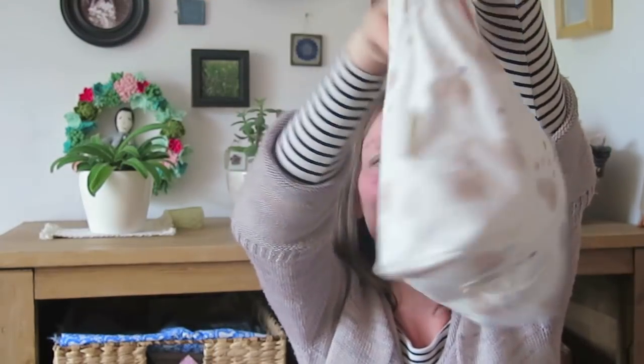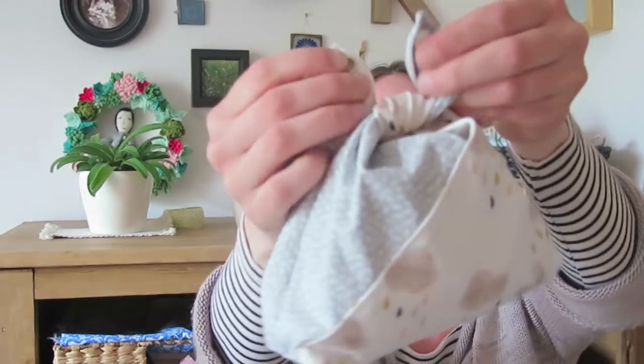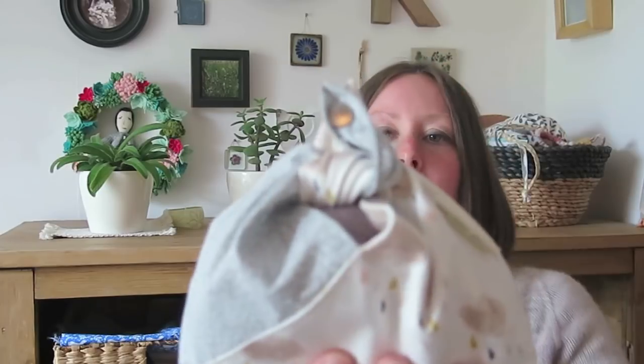Love it. With dog hair all over it, which you can probably see. Charlie's moulting a lot at the moment, because it's hot. She moults a lot anyway. And my bento bags have got these little snappy things at the top to stop it coming open.